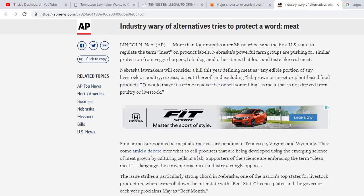So instead of a processed cheese food, it's a processed meat food? I thought that was kind of funny. But what happens... Right. Processed meat food. Oh, come on. That was a good one. It is a good one.